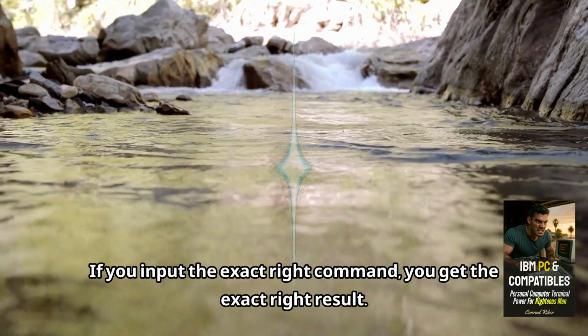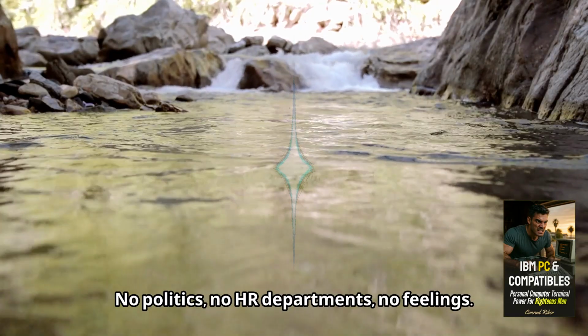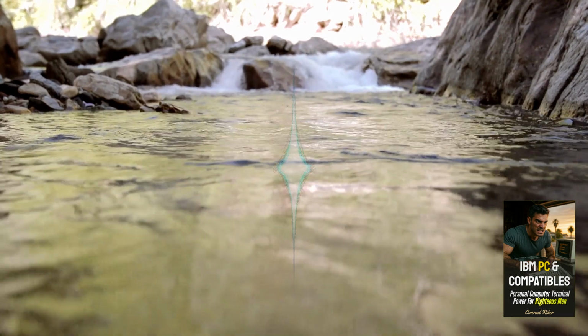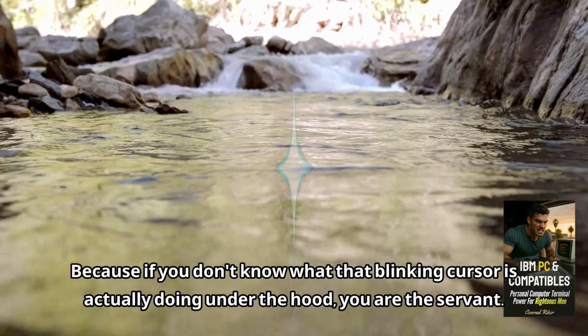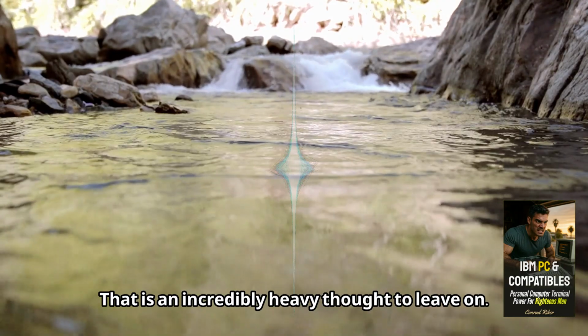If you input the exact right command, you get the exact right result. No politics, no HR departments, no feelings. Just raw input and output. And the final question he poses to the reader is this: is your computer a tool you own, or does it own you? Because if you don't know what that blinking cursor is actually doing under the hood, you are the servant. That is an incredibly heavy thought to leave on.